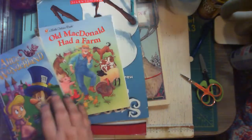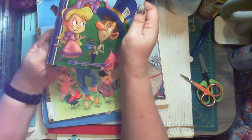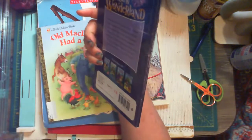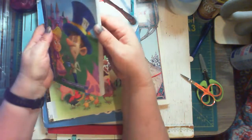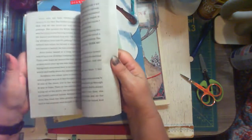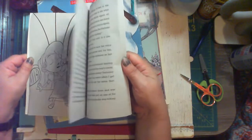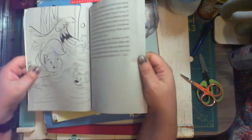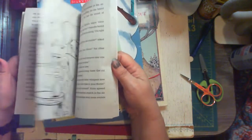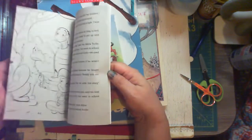So I found a cute little Alice in Wonderland. This is like a chapter reader, an adapted chapter book. Hold on, let me pull the sticker off here. It's coming off already. And it's slightly illustrated, with these kind of "Drink Me." There she is, getting washed away in her own tears. Oh, there's another one. So it's just cute.